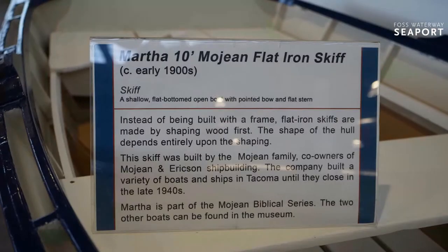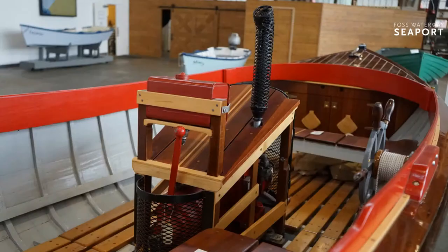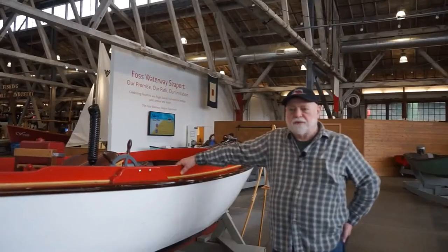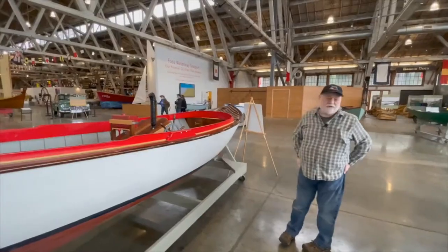Which actually brings me to my point here, where I want to introduce you to one of my favorite boats in the area. Again, this one's not for sale either, but this is the Kawe or the Shell. And I'm excited to let Keith talk to you about this one. One of the boats that are prevalent in this area is a Pulsbo launch. This is a 16 footer.